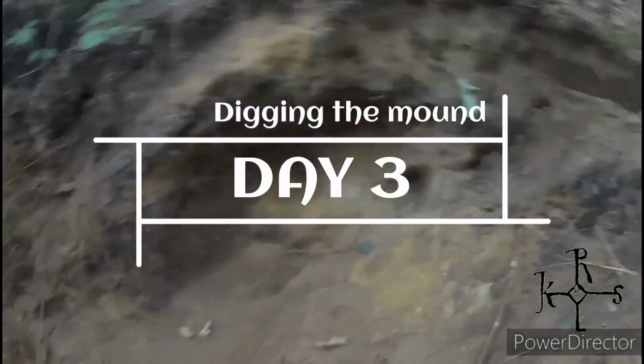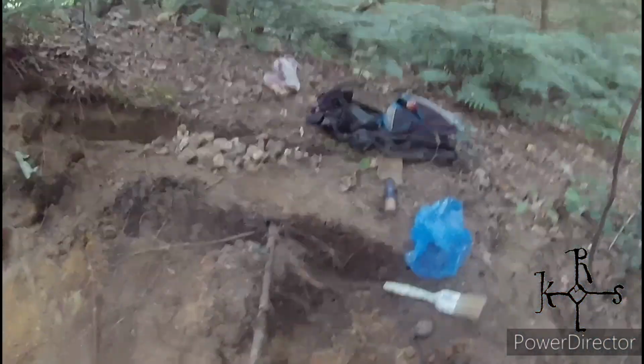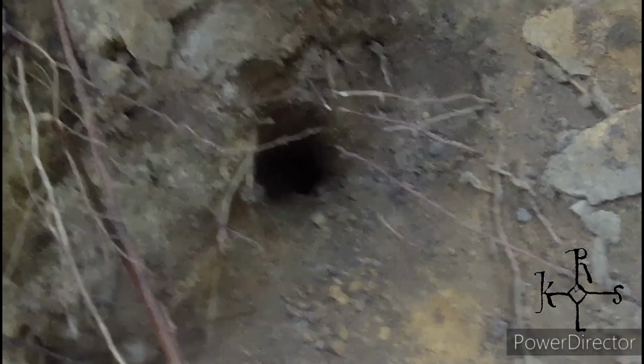Day 3 on the site of suspected mud fossil. I've only been up here for a short while today, as I had other things to do, so I could only spend half an hour or so. But I've had another dig into a different section, just trying to make head or tail of what I'm pulling out of here. So I've left that hole that I found yesterday. I still don't know if that's an animal hole, but I don't think it is, because it was covered up.